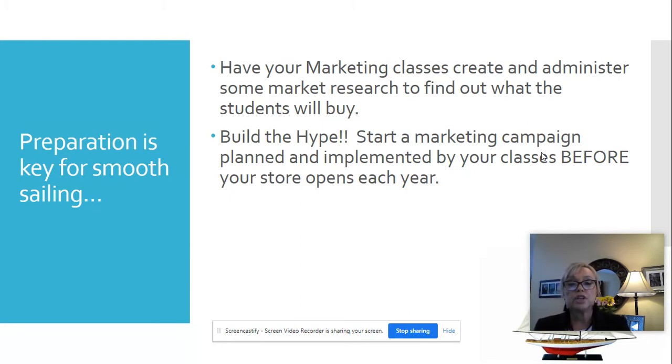So every year, you have to rebuild the hype. You're going to have return students that remember that the school store is there, but then you're also going to have your incoming new students that have no idea what your school store is or where it's located. So you got to build that hype every year.